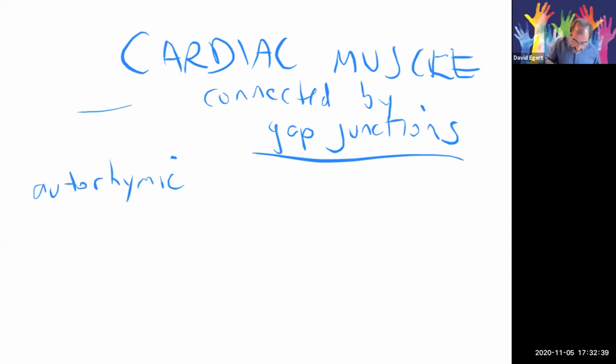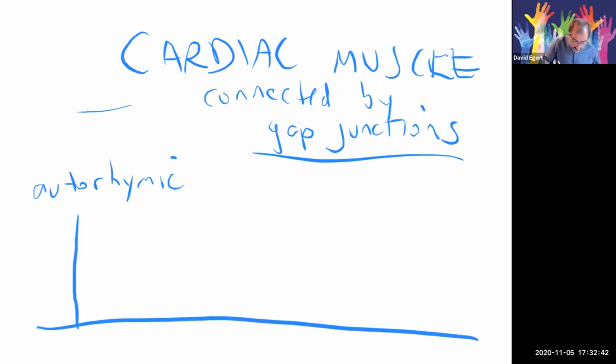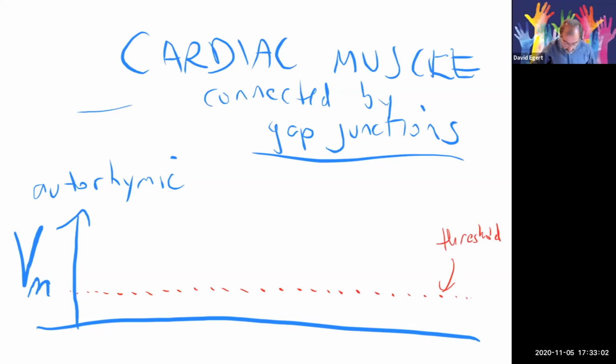What autorhythmic means is this. If I look at VM, the membrane voltage on a cardiac muscle cell, and if we think about, okay, there's some threshold where you're gonna have the action potential and the thing will go, so this is my threshold, you know, that minus 55. If I look at the voltage on a cardiac muscle cell, it has this current that just keeps drifting. And then it hits threshold and goes boom, comes back, and then it just keeps drifting and it hits the threshold and booms and comes back.